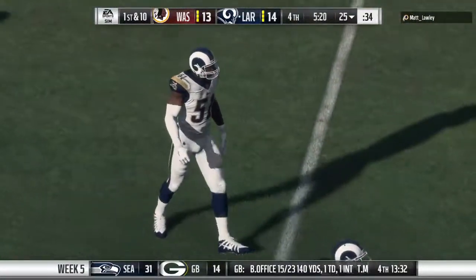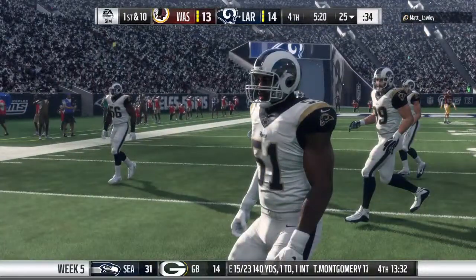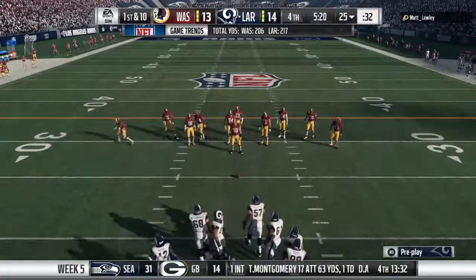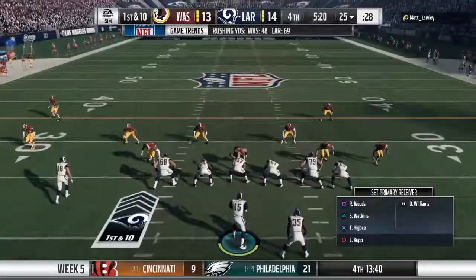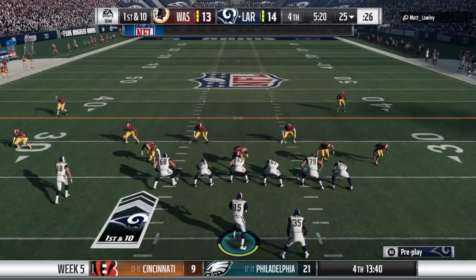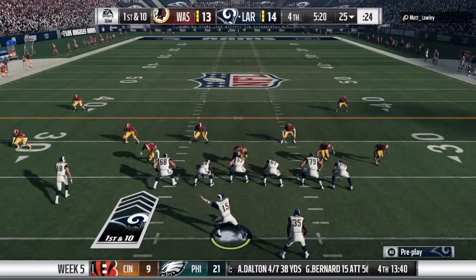And when you start plotting for this drive, when you start thinking to yourself, okay, what are we going to do? You don't go away from what you did before because that worked, but you have to be prepared for wrinkles and counters because you know they'll make some adjustments. No. Check. All right, now, lucky 56.